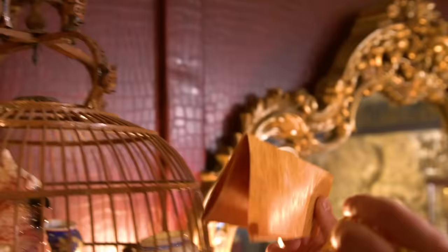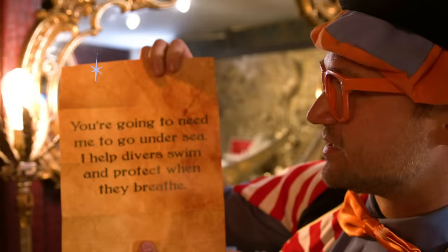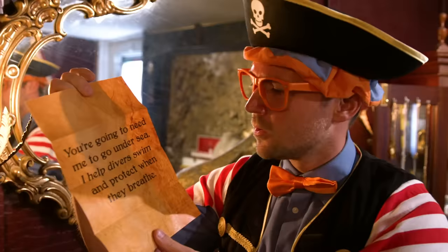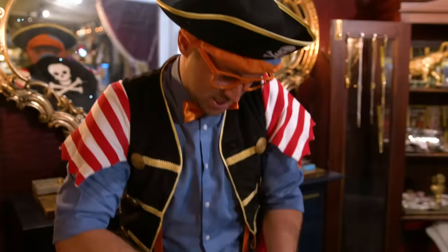Oh, wow. A gold chain. Whoa, and another clue. Good job. Okay, let's read what it says. You're going to need me to go undersea. I help divers swim and protect when they breathe. Okay, we need to look for something that helps someone breathe underwater. What could it be? I don't know. All right, let's take our loot and keep on exploring.